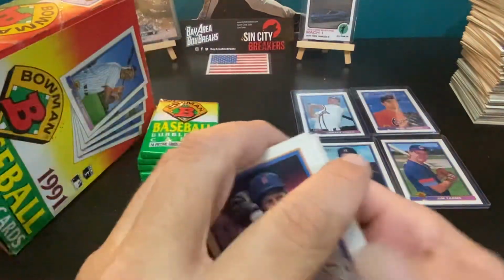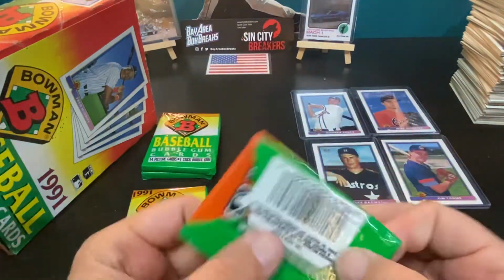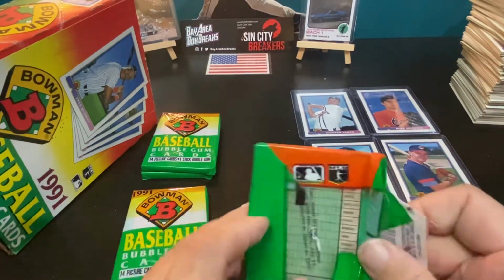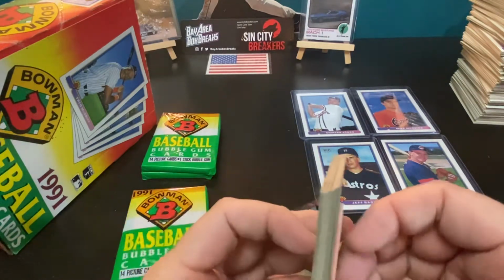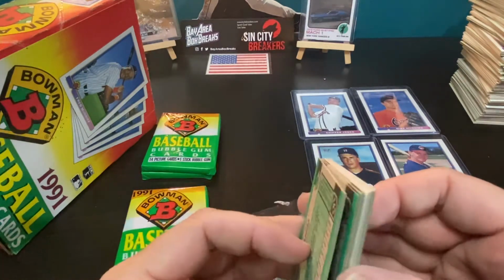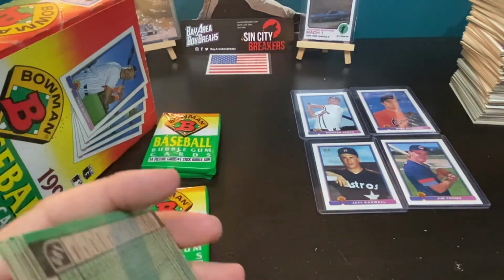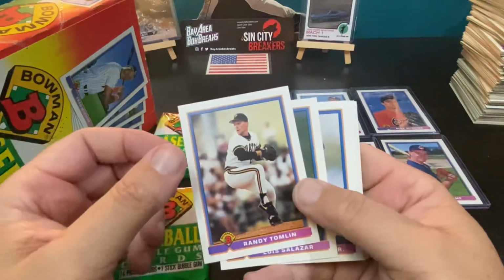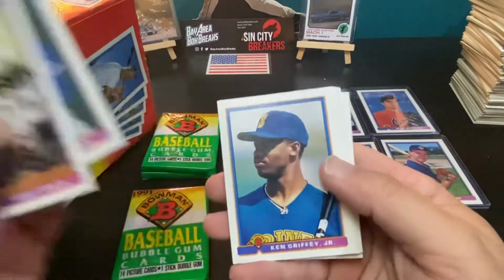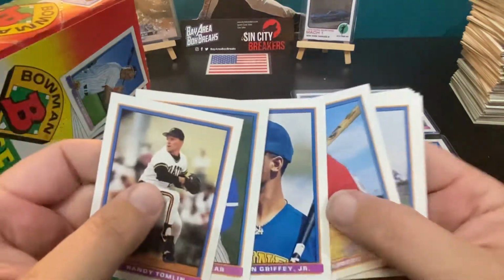Kevin Mitchell, first time seeing him. So maybe in the final 4 packs, we will find us a Pudge. And if not a Pudge, maybe a second Chipper. We did find another Carew and the first Griffey. I love that card. That's definitely a nice looking card too.